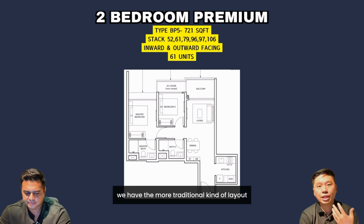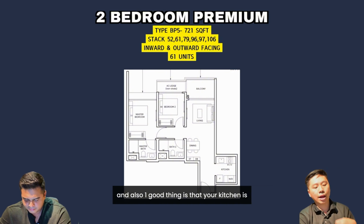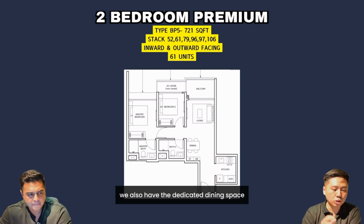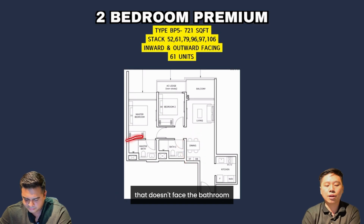We have the more traditional kind of layout, whereby your bedrooms are tucked in the corner. And one good thing is that your kitchen is tucked at the side as well, and most importantly enclosable as well. We also have the dedicated dining space that doesn't face the bathroom.